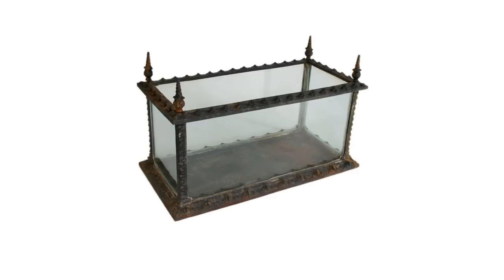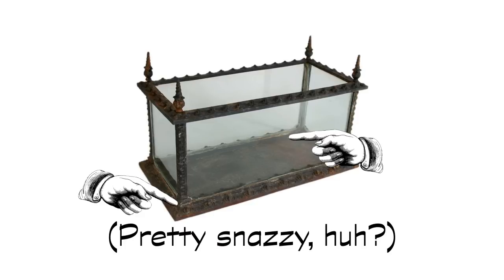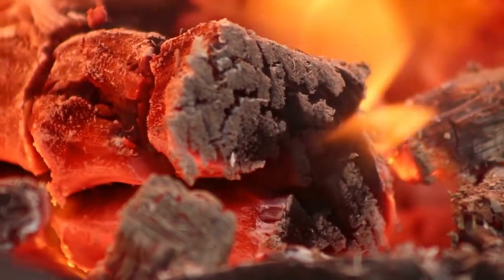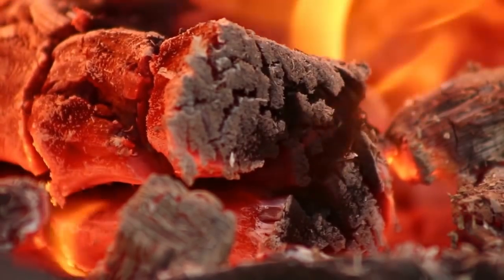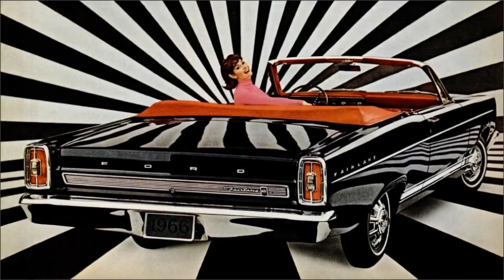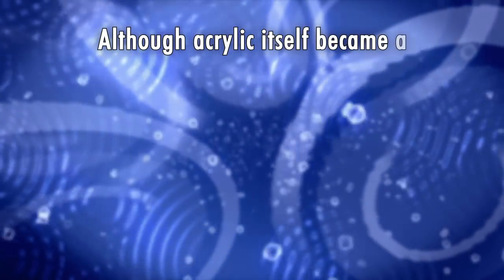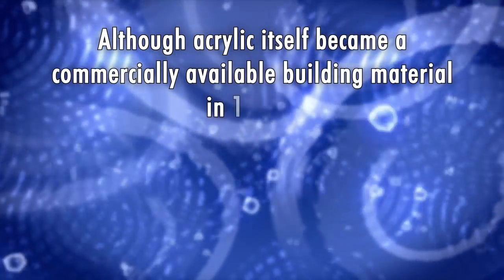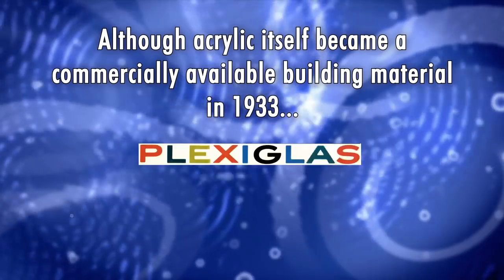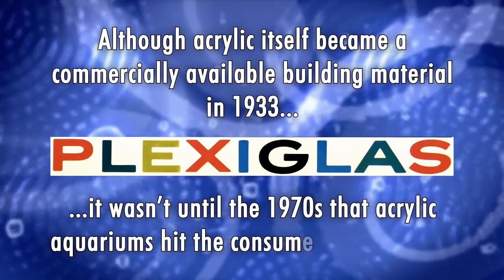Such tanks were constructed of glass panels in metal frames held in place by putty. Quite often, these tanks had slate or steel bottoms so that they could be heated from beneath by an open flame or hot coals. It wasn't until the 1960s that silicon sealer began to be used to construct aquariums, alleviating the need for metal frames. Although acrylic itself became a commercially available building material in 1933, sold under the name of plexiglass, it wasn't until the 1970s that acrylic aquariums hit the consumer marketplace.